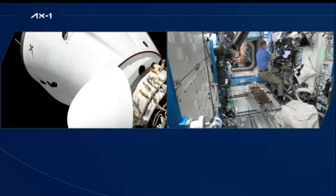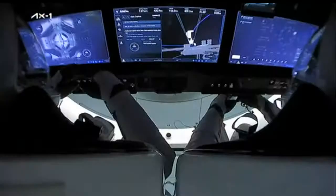And again, we expect hatch opening to take place roughly 2 hours, should be a little bit less than 2 hours following a docking. So with that docking happening right around 7:30 Central, it'll probably be sometime in the 9 o'clock hour before we get the hatches open.